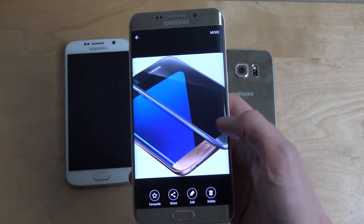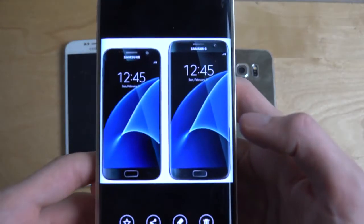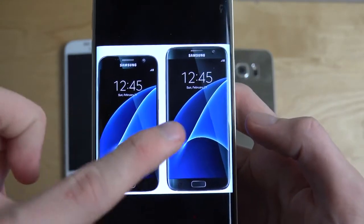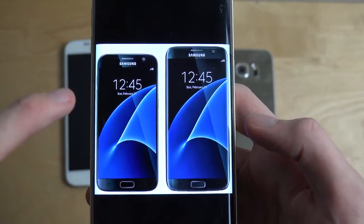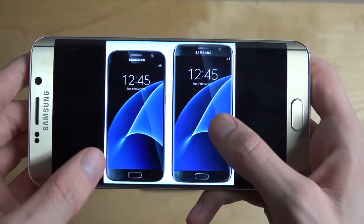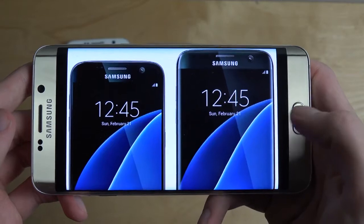And I also have another picture here of what should be how they look in the front. So S7 here, S7 Edge, this one should be 5.5 inch. This one 5.1 inch. So what else can I say that is getting out about the specs on these devices? When can you kind of expect these devices to come out?